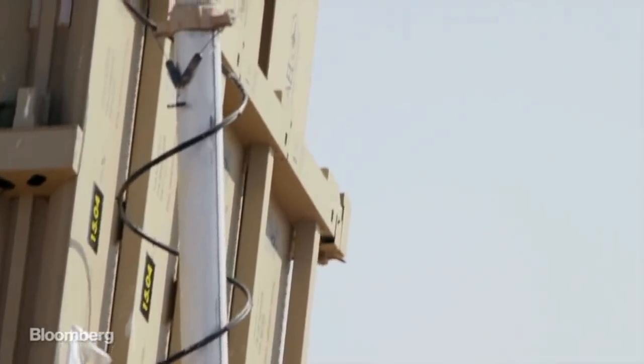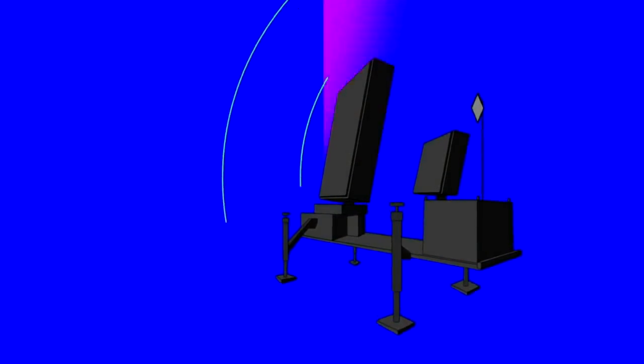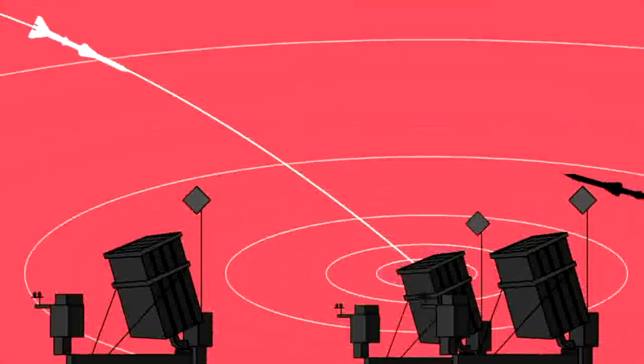It took just 3 years and about $200 million to develop this defense system. It relies on a radar that instantly detects when a missile has been fired. Algorithms quickly try to determine what type of projectile is in the air and whether it's heading for a populated or strategic area. If so, Iron Dome launches a missile of its own.